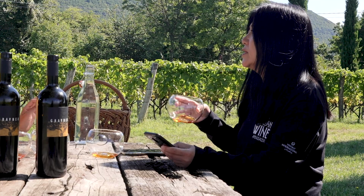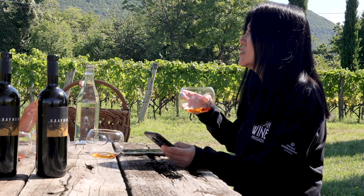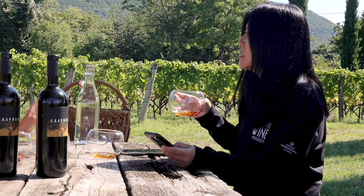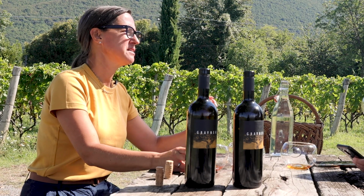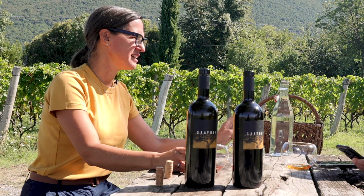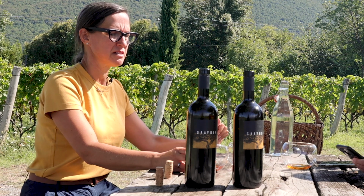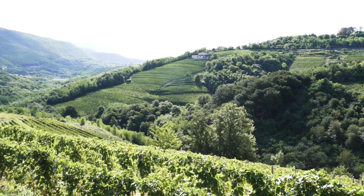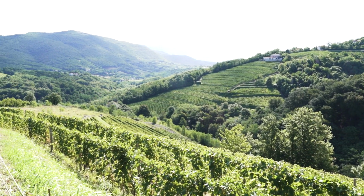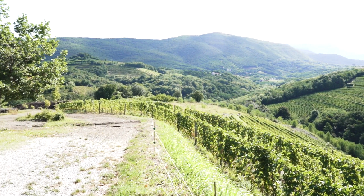So no botrytis. So when you say particular, what do you mean? How does that particular translate into the tasting notes? Not having botrytis, the tannins are a little bit more evident. The wine seems a little bit more tannic, which means it has a little bit more grip, a little bit less gentleness, and even more alcohol. The alcohol you definitely feel on this one. Yes. But the structure, you see, it's not so gentle.